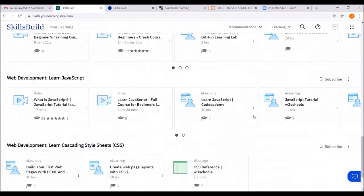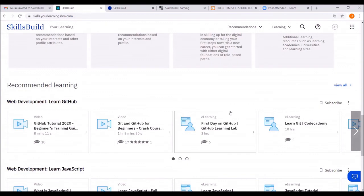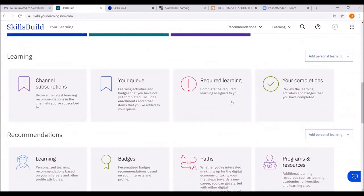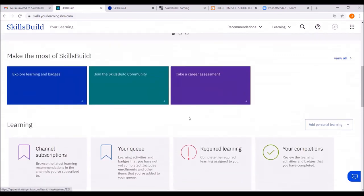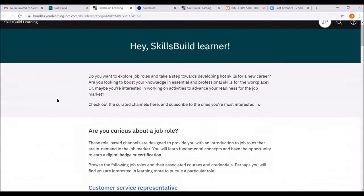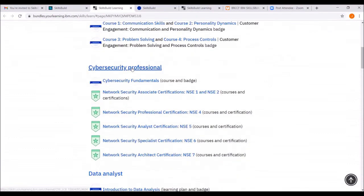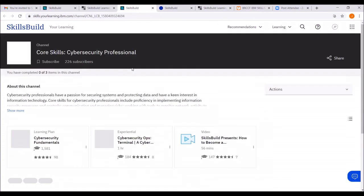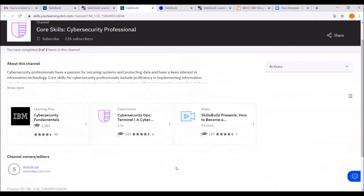So these are just some of the paths that are recommended based on the selections I made, but you can obviously look at all of these. Let's go back here and scroll down, and let's take the cybersecurity, very, very in-demand field. And here you see the learning path and the badge path for that.